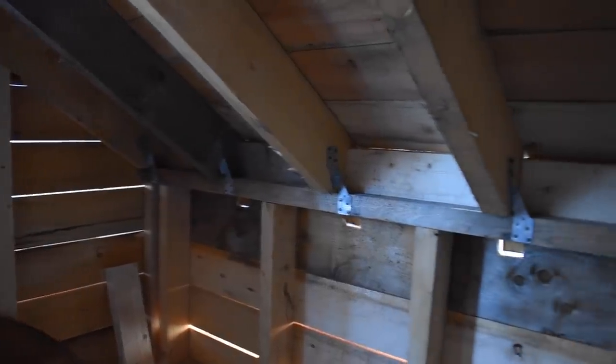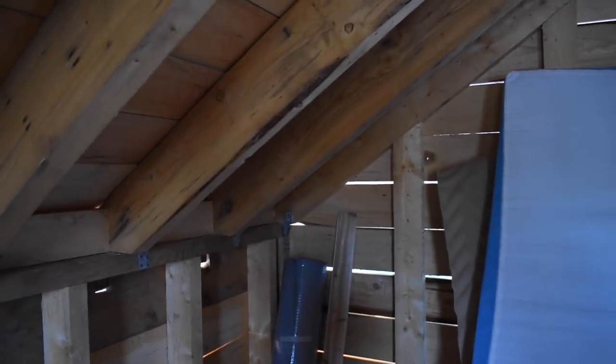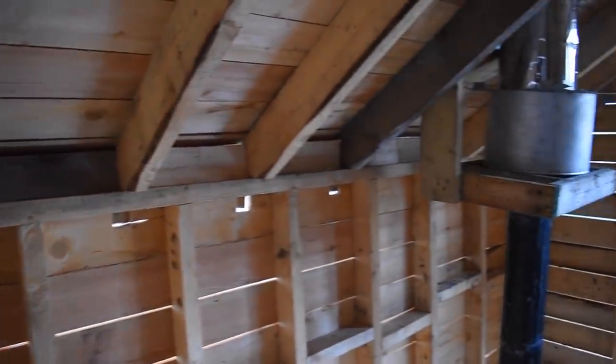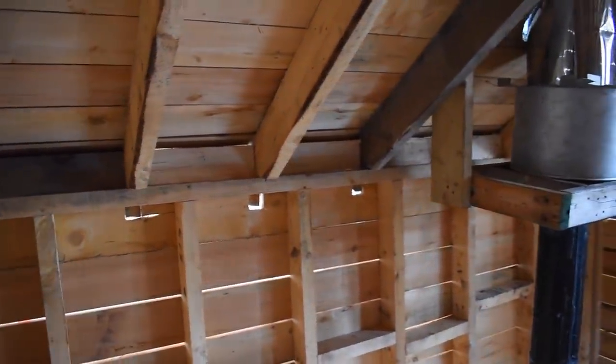So there's the hurricane ties over on this side, and we're going to do the exact same thing over on the other side. There's the boards that we boarded in between the rafters on the last video. And then you can see over on this side, same thing, but no hurricane ties. So we'll get on that right now. Check another thing off the list.